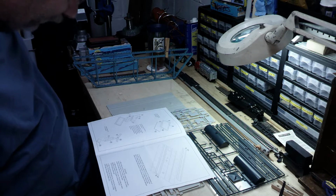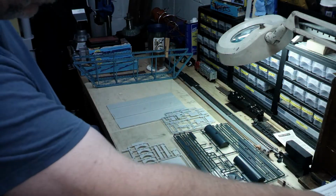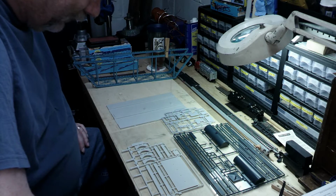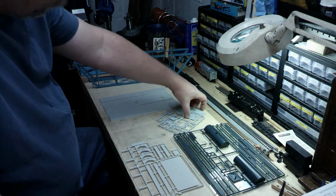And gee, what do you know? That's the first thing that we've got to put together, the storage tank. So, before I get into anything here, like I said, I'm going to do a little bit of painting on this, because I want this to fit.